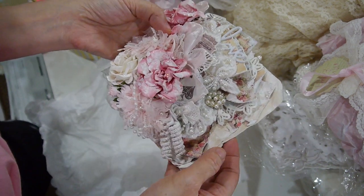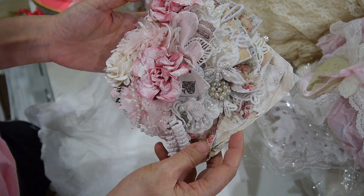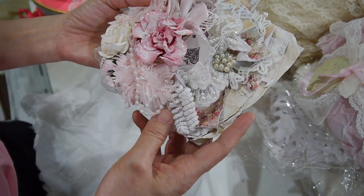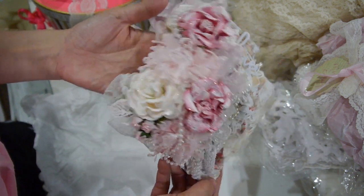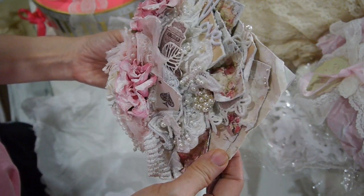I hope I have the time to do the craft room tour in 2019 so that you all can see where I display everything that I received from my gorgeous friend. I treasure everything. I display everything nicely in my craft room. Look at this, and I believe Violet has a video to show you how she made all these. I just love this one.